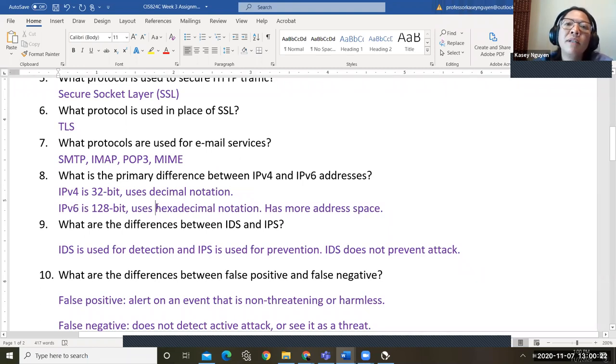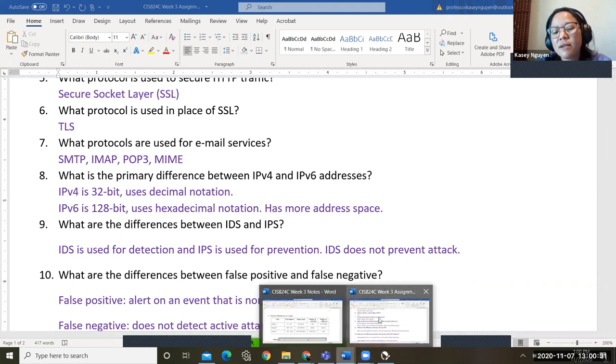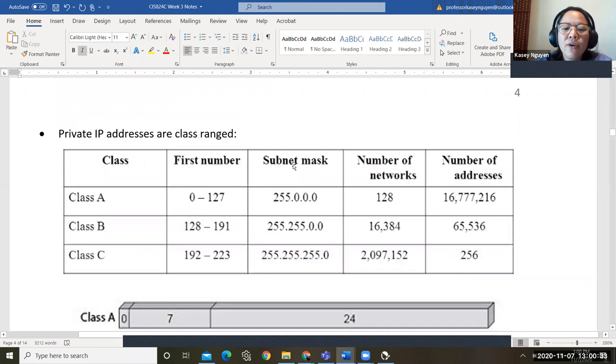So you do see some limitation with these addresses. Okay, any questions regarding address? So for IP version 6, it looks like this.